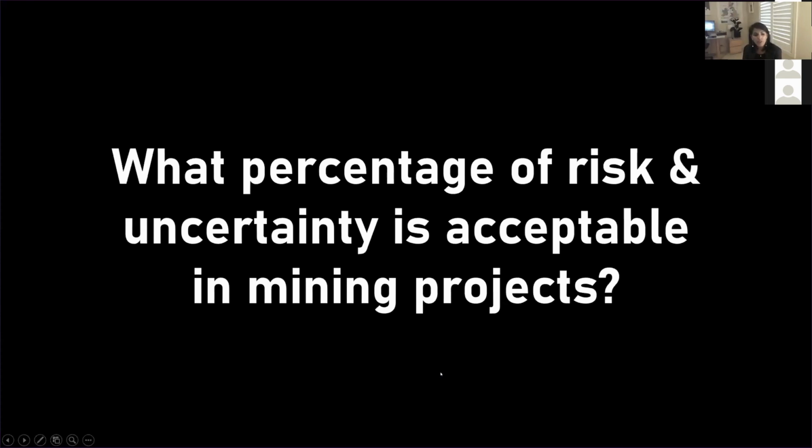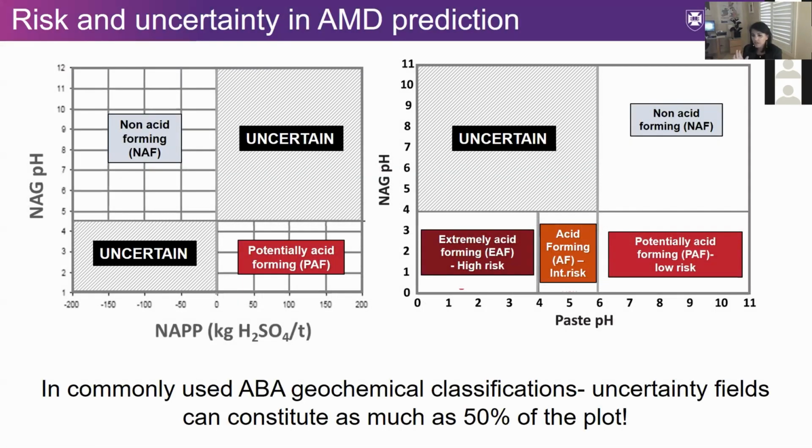Now, what percentage of risk and uncertainty is actually acceptable in mining projects? If anyone wants to chirp with an answer, absolutely, please do. But it is important. When you're thinking about mine planning, what percentage of risk is actually acceptable? Because when we look at some of the common plots, in terms of static testing, things like acid-base accounting and NAG pH testing are the bread and butter of static tests. They're the bread and butter of what you do. And this first plot here that you can see to my left, with the NAPP, which stands for net acid producing potential, is plotted against NAG pH.